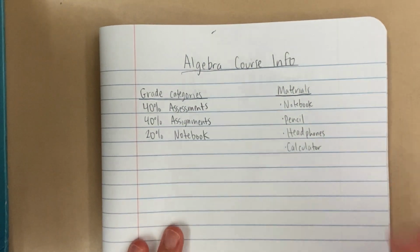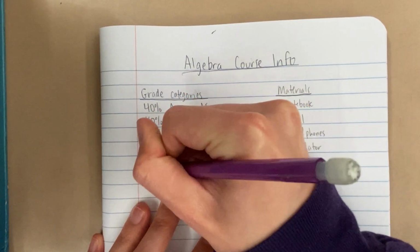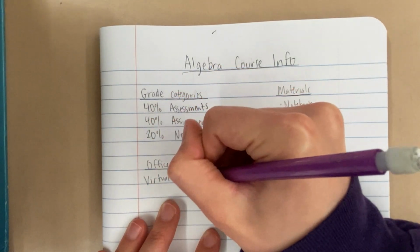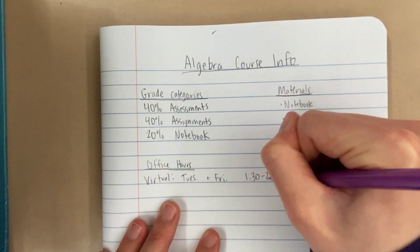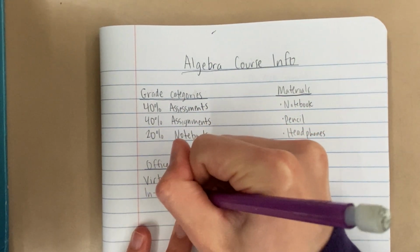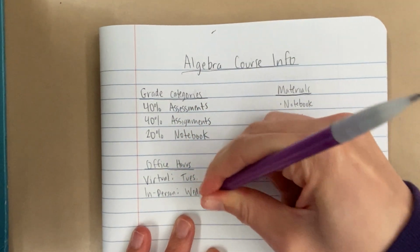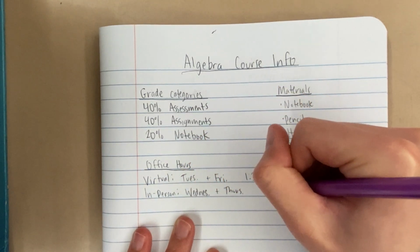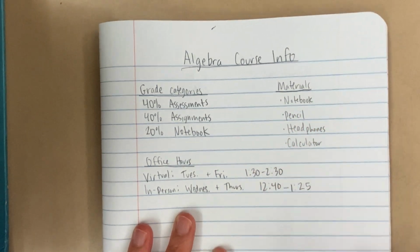Okay. All right, so then we're gonna write down when office hours are. So if you're ever in need of some support, you know where to find us. Okay, virtual office hours are Tuesday and Friday from 1:30 to 2:30, and they're just right in the algebra Google Meet, right? Like the same you go to for class. And if you are in our in-person hybrid program, even better, those office hours are Wednesday and Thursday. And those are right after school, so from 12:40 to 1:25.